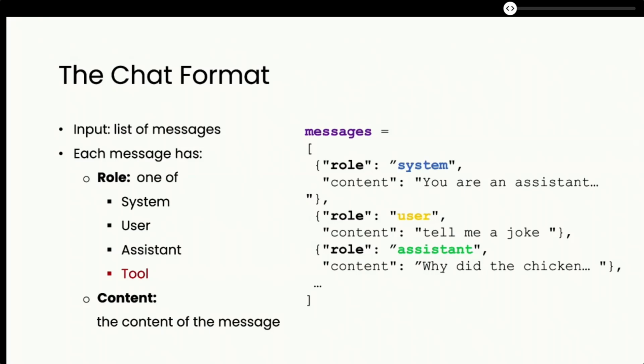And so although the chat format is designed to make multi-turn conversations easy, they're also useful for just single-turn tasks without any conversation, where you put the prompt instructions in the system message and/or the first user message, and then you get the response in the assistant message. So I'll show you a few examples of this format.